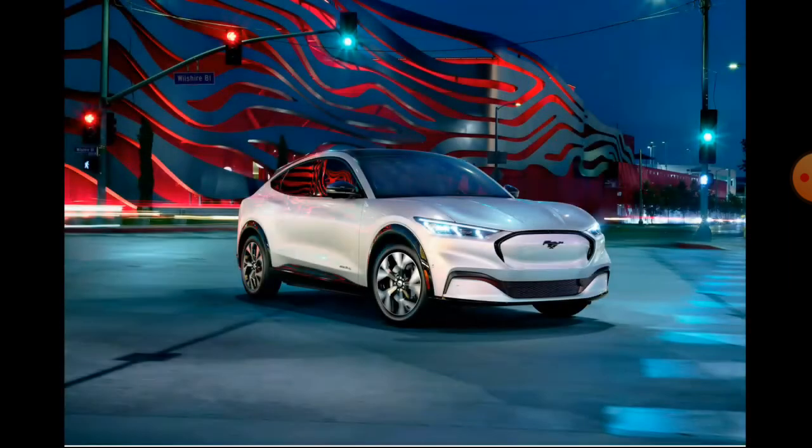As you can see, the front end looks relatively like a Ford and relatively like an electric car, with no grill or just a plastic covering the grill. And well, the Mustang logo in the middle tells you that this is not a Honda or a Toyota or even Tesla. This is a Mustang. And well, Tesla doesn't have a Mustang, so you'd automatically know it was a Ford.